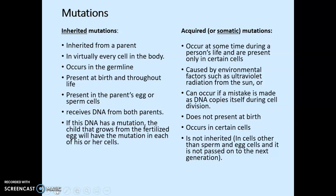The important thing to remember here is not all of the subpoints underneath, but really that we have two kinds of mutations. We have inherited mutations and we have acquired or somatic mutations. Inherited means it's coming from a parent, and the mutation can be found in every cell in the body. It's present at birth and remains throughout life. It's present in the parent's egg or sperm cells. You got it from one of them or both of them.